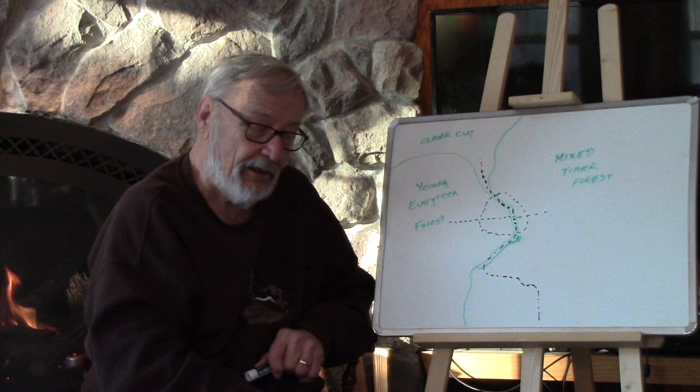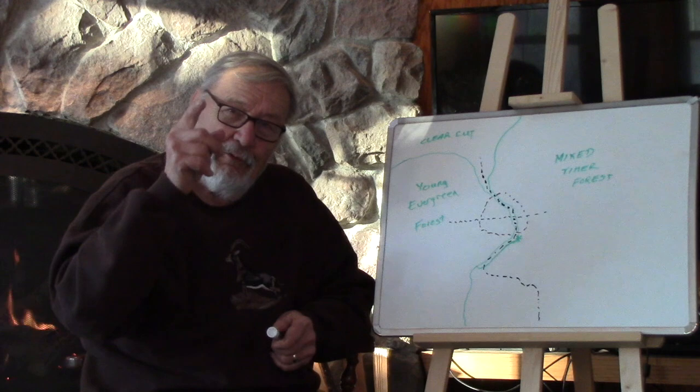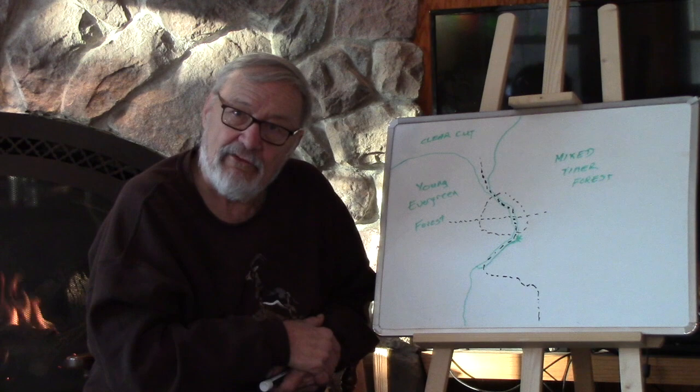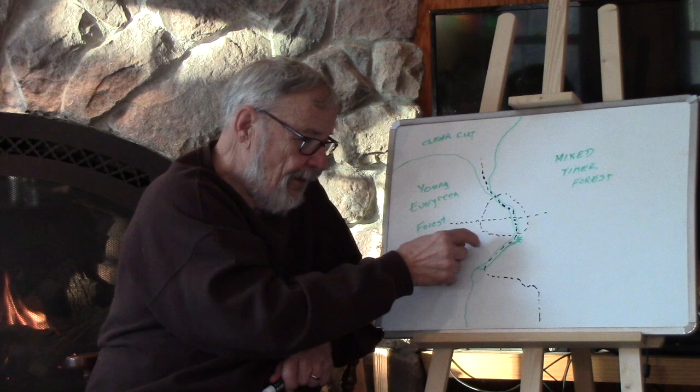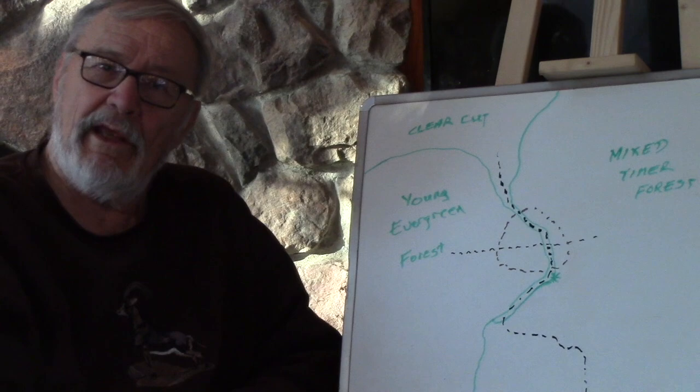But I've found several hideaways over the years that didn't make sense. In fact, I didn't recognize them for what they were until I thought about it a little bit. Like, here's one. Now, I shot the second biggest buck I've ever taken at this particular one.